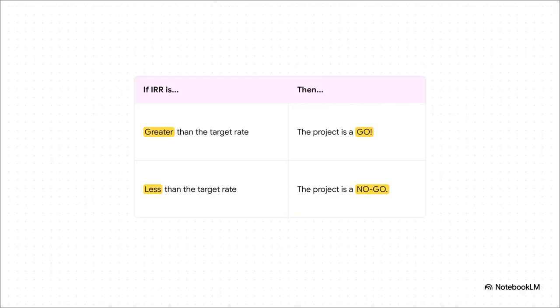So the rule for IRR is also pretty simple. It has to clear a hurdle. Every company has what's called a minimum attractive rate of return, basically a target they need to beat. If your project's IRR is higher than that target, you've got a green light, it's a go. If it's not, well, that money could probably work harder for you somewhere else.